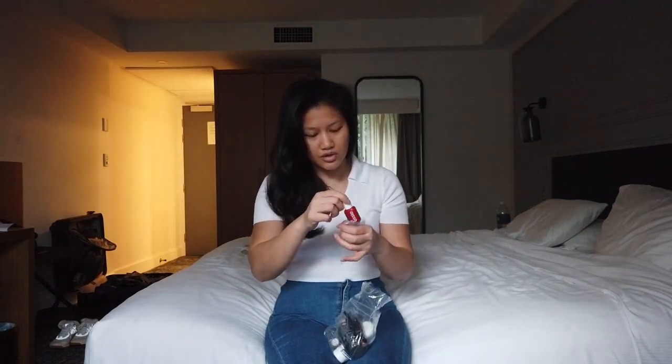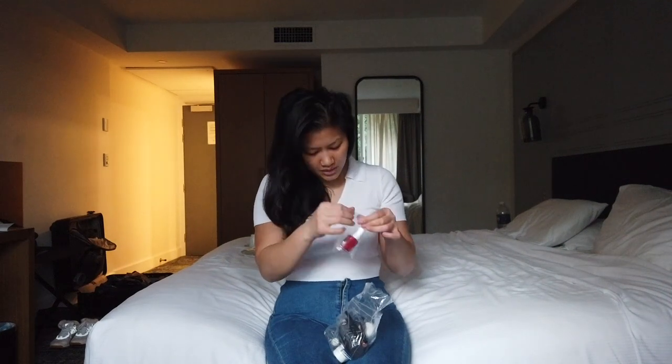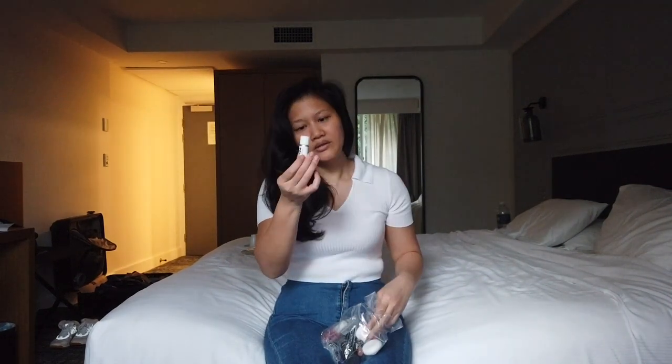Dental floss, extra nail polish just in case my nails chip and I need to apply over it. I have this hair gel, and this one is a liquid plaster that I've been sharing in my Korea vlog. I always use this for my cuts because sometimes the cuts are in very odd places and there's no possible way to use a normal plaster to cover it. So this helps to cover and protect my cuts from dirt. So this is really good. It's actually from Japan, but you can find this in Watsons.